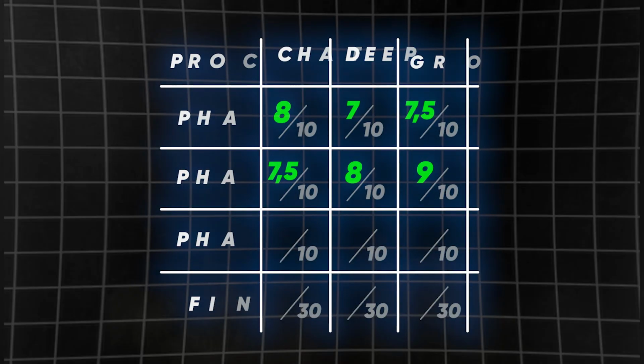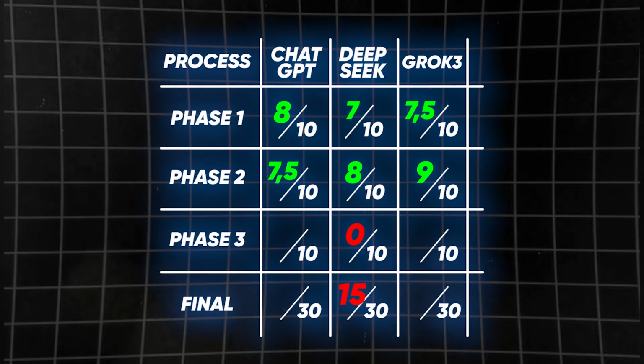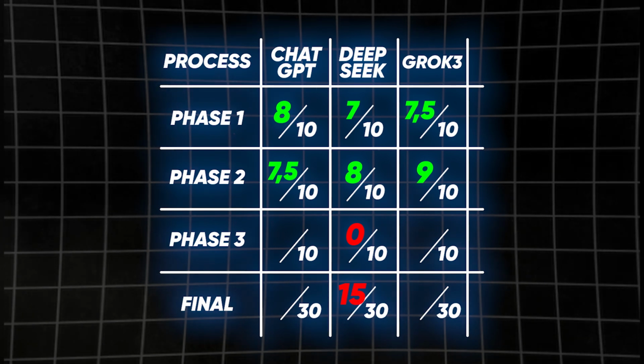So unfortunately, DeepSeek gets knocked out in the third round. It just did not give us any single trades. It did well to give us a working code, it performed very well, but for this, unfortunately, we've got to give it a 0 out of 10, I'm afraid, because it just didn't even work. So DeepSeek is out of the running. Now we go to Grok.